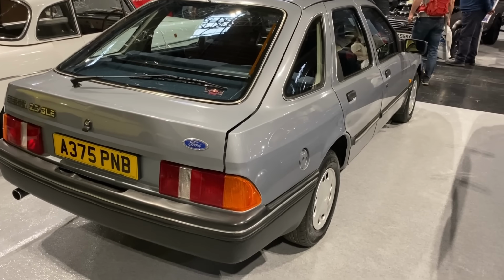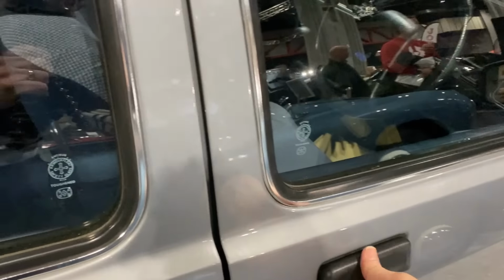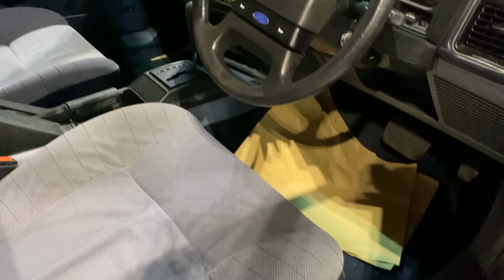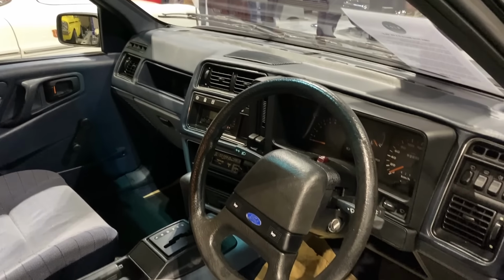We're going to see if we can just have a look inside, if the car's open. Let's have a look if it is. Oh, it is open. Let's have a look. That'll be a very familiar fascia. The dashboard's not cracked, unlike many UK cars.